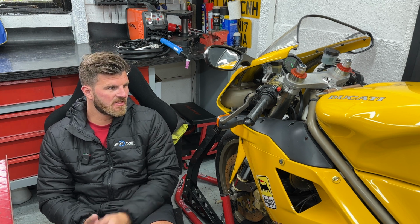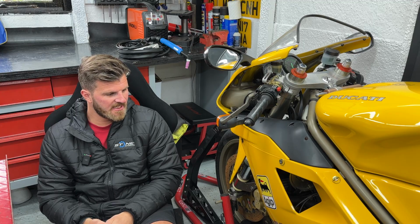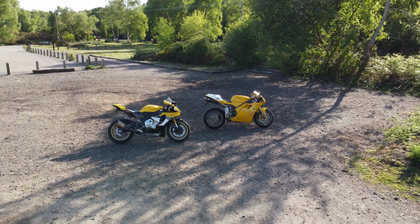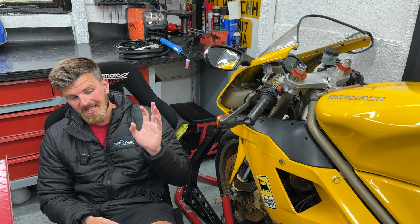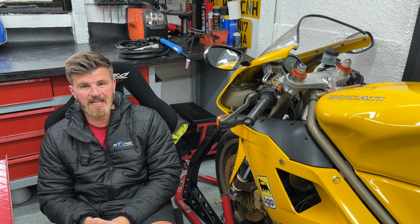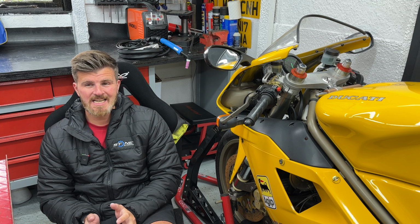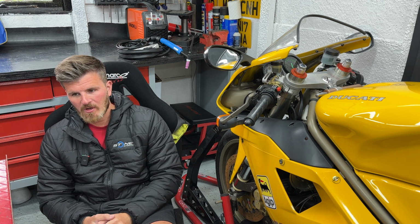I could never let go of the 748 SP because I've had that now, 8-9 years, and absolutely love the way it looks. Yes, it's not the most reliable. Yes, it's not the most comfortable, but what a bike. And it's one that I always wanted to keep forever, so that definitely couldn't go. GSXR I'd had a long time, and it hasn't really lost any money either from the 8-9 years that I've owned that, and it just does everything really well, really easily. And I was like, one of them's got to go. One of them has got to go.